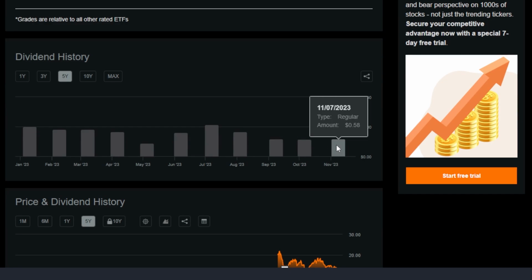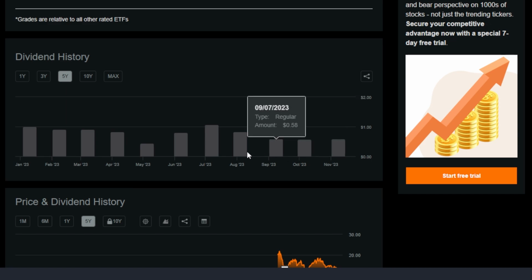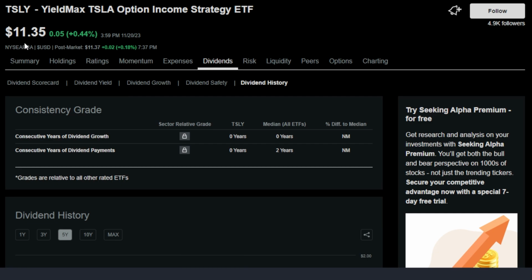And looking a little bit deeper into some of the most recent dividends that TSLY has paid, we're looking at anywhere from just under 60 cents on a monthly basis to just a few months back even further when TSLY was paying upwards of 80 cents and even over $1 on a monthly basis. Keep in mind this is for an ETF that's around $10 or $11 per share.